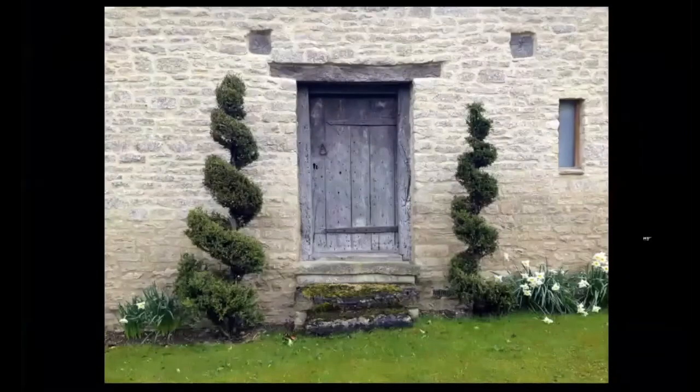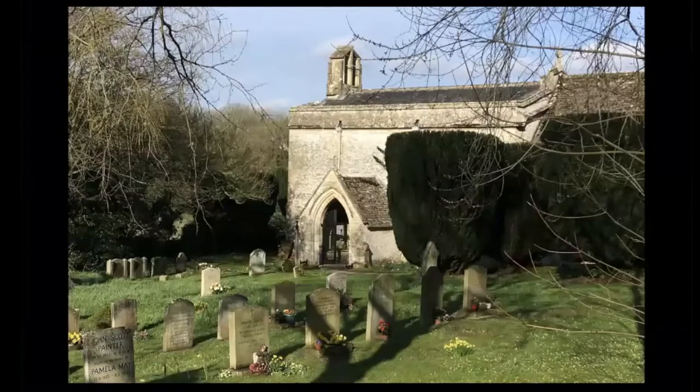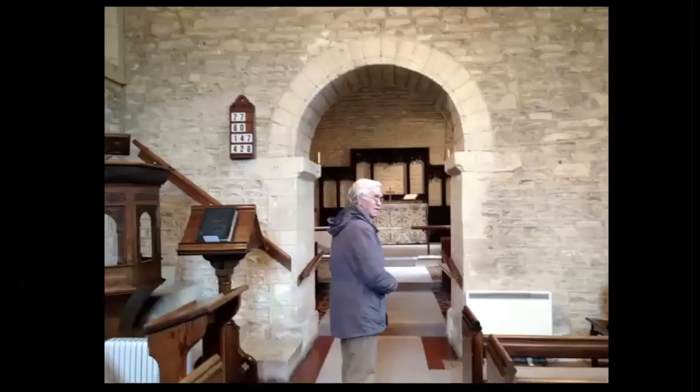Well, we cheated a little bit there, getting through the village. Just thought it would be a bit of fun to show a video. And you may have noticed I paused for a split second on the way up through the village to admire this doorway. Anyway, coming down into the parish church, which is dedicated to St Mary Magdalene, down through the porch.